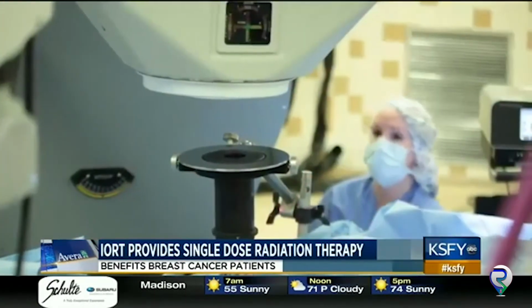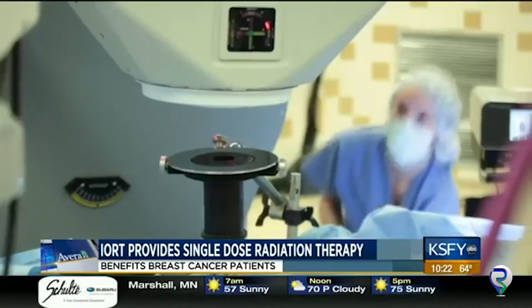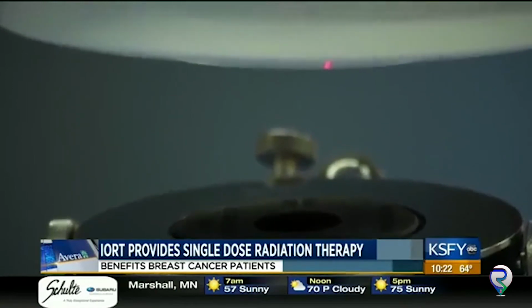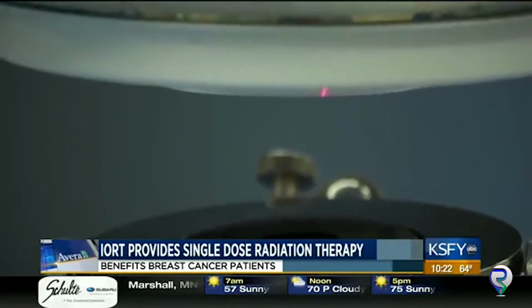I am going to be a 5-year survivor this month. Sherry Baisley was one of the first patients at Avera to receive intraoperative radiation therapy. I think for me, just the technology, just new technology. I'm also involved with Susan G. Komen, so knowing that research advances what happens. My mom's a survivor, so I know what she went through 20 years ago, and it was brutal, and how different the treatments have been.